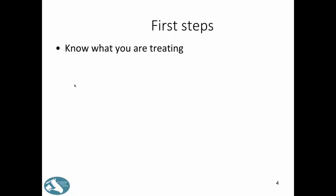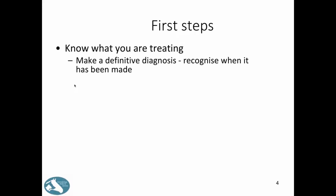The treatment for scabies is highly specific, and fleas is highly specific, and if you've got a Pyoderma or a Malassezia infection, then those things need to be treated. Although they cause pruritus, they don't necessarily respond well to the drugs that control pruritus associated with allergic skin disease. So make a definitive diagnosis, and I've put in here, recognize when it's been made. I touched on this in the last webinar, but quite often we'll see a case where it's quite clear that the diagnosis has been made, but it's not really been recognized.